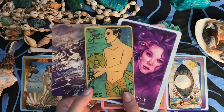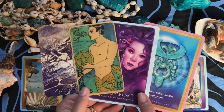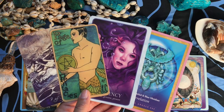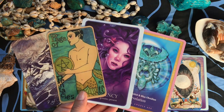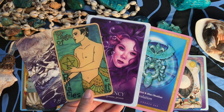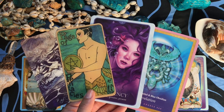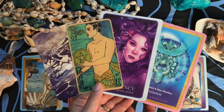Okay. I'm seeing this as an issue with a person that you've been having. I'm not seeing this as a conflict with a whole group of people, but possibly an issue with a friend, a co-worker, something like that, some sort of issue with another person, where there's been some sort of miscommunication. You can blame it on Mercury retrograde if you want, but there's just a miscommunication somehow.